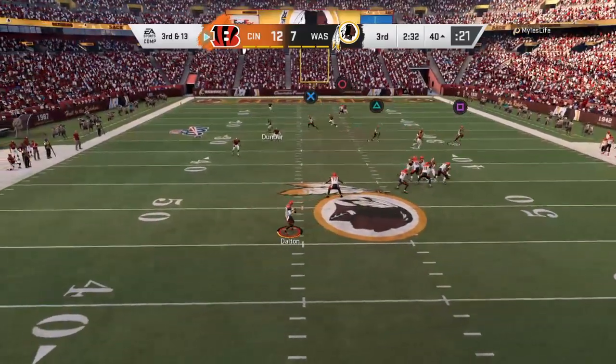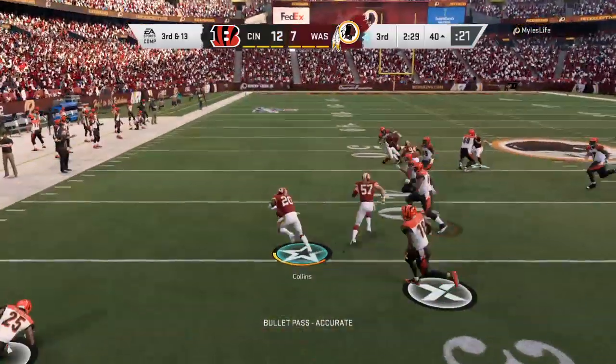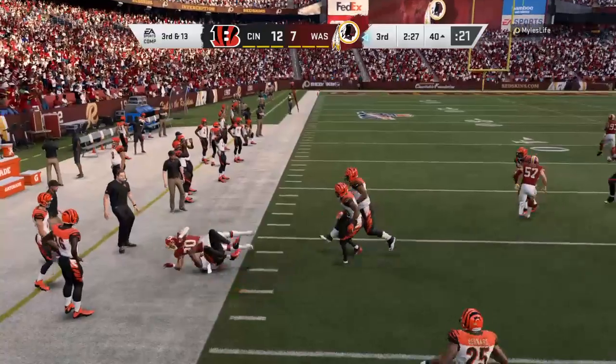Yeah, what's perfectly called for a defense to attack a screen? He rifles one that's intercepted. Picked off by Landon Collins.